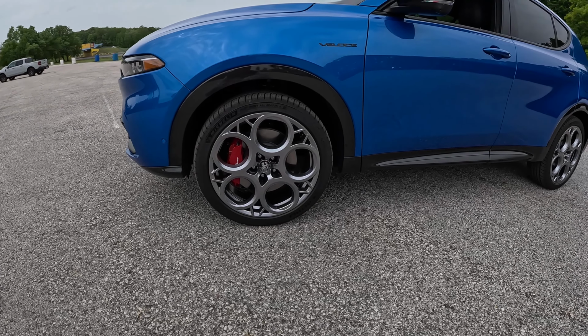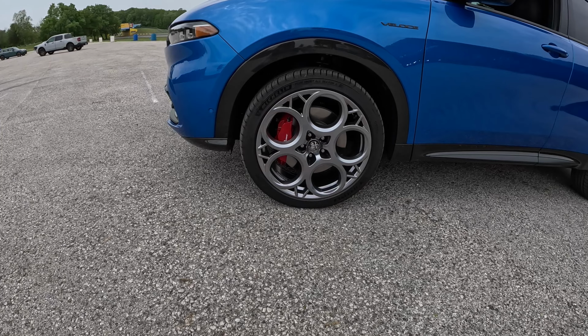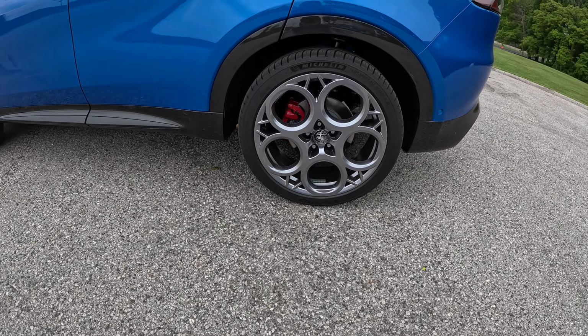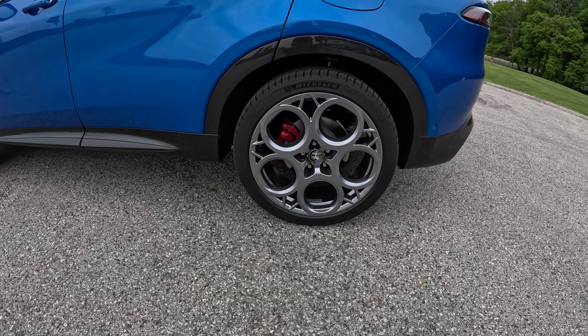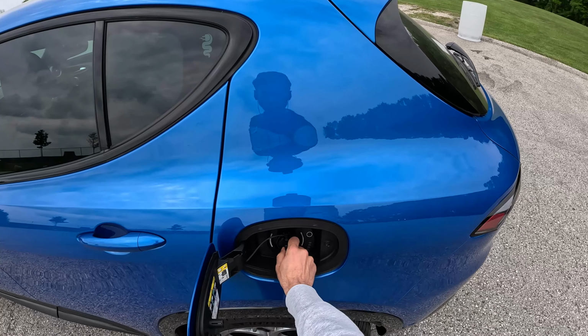Four-piston Brembos up front, looking pretty darn classy. And gluing us to the road here is a 235 section tire up front. And would you look at that, a 235 section in the rear. It's a square setup. You can rotate your tires. We love that. There is your charge port.